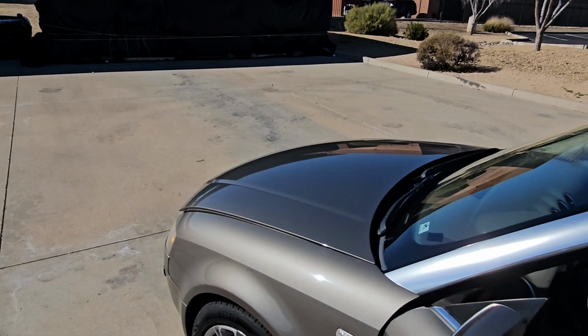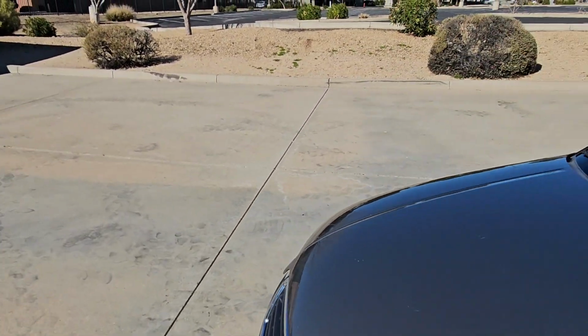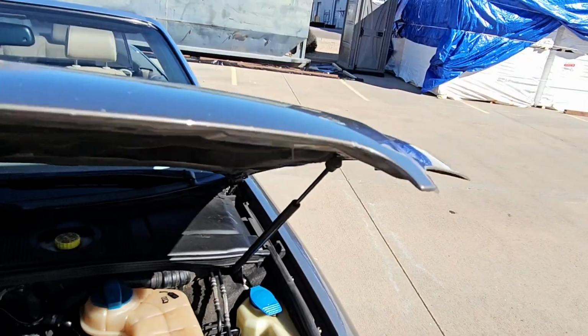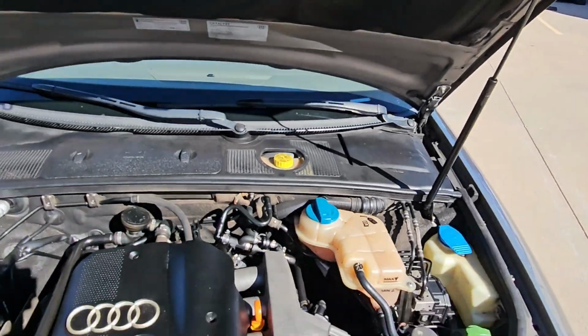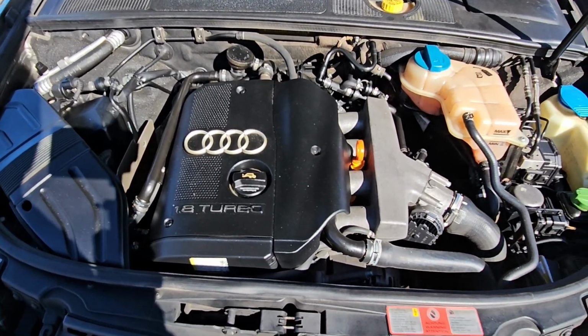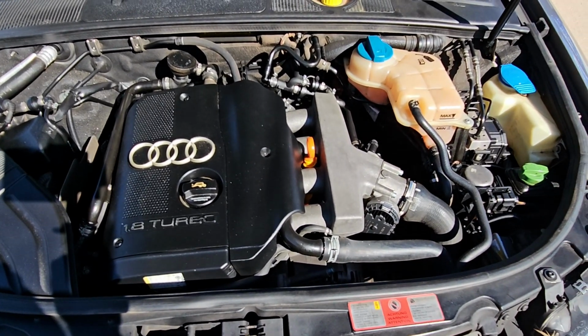Let me lift the hood. Like I said, I do have to replace the hood prop rod. It just doesn't hold up like it should anymore, see? So that's been ordered. Clean. You know, nothing messed up on it. No oil leaks. The motor is bone dry.